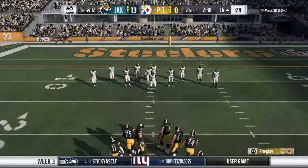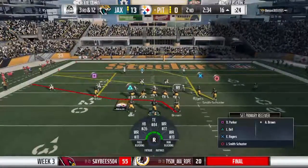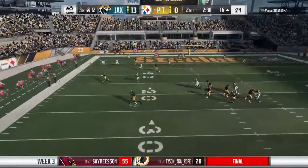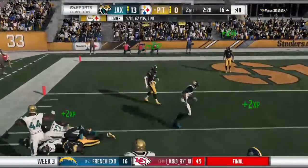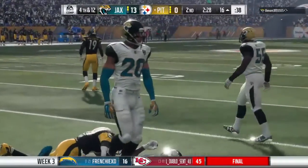The Steelers on 3rd down, just 1 for 3 thus far. This is 3rd down and 12. Goff, buying time to his left, and incomplete. The contact made the ball roam free and brings up 4th down.